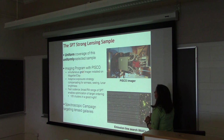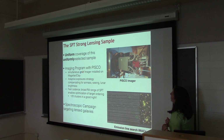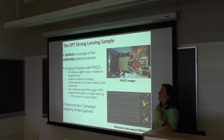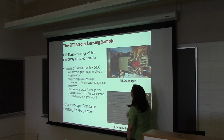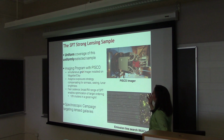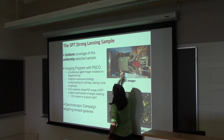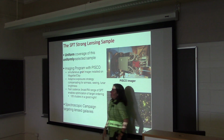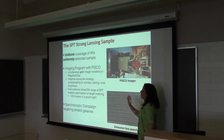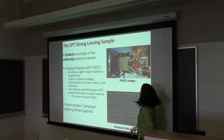To tackle what we wanted to do in this program, we've undertaken a large imaging campaign using the Magellan Pisco imager. So we've got uniform coverage of the SPT-SZ sample as well as the extended cluster survey sample using a relatively new camera on Magellan called Pisco, which is really a cool idea. It's got simultaneous imaging, griz, at the exact same time in a 5 by 5 arcminute field of view of whatever you pointed at. We've adapted the exposure strategy to compensate for the telescope air mass, the local conditions, the seeing, the lunar brightness, and optimizing the Magellan observing. We were able to observe up to 120 clusters in a good night.